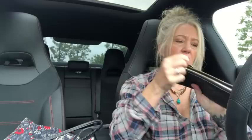So this is what this wallet looks like. And then you've got this section as well. So that's really nice. And then you can use it as a wristlet. Your cell phone will fit in it. And I'm gonna take it home and clean it up. It's really, really soft. Soft, soft, soft.